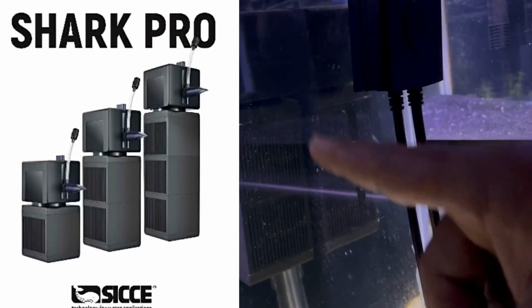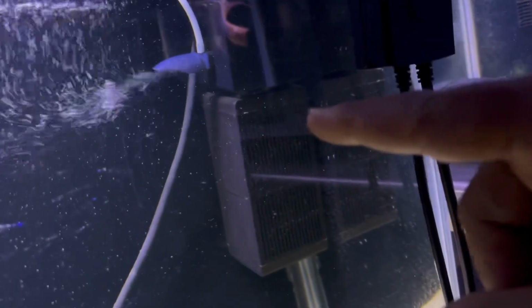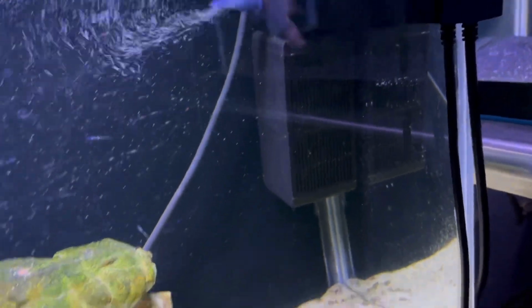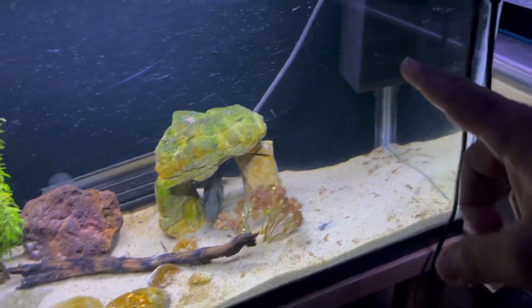This is the SICCE Shark Pro. You can see the reflection of MOANA right there. This aquarium filter is awesome. The bells and whistles, the upgrades. I'm actually using the Venturi system. You can see the bubbles it generates. I got a lot of water agitation in here, so it does create a lot more oxygen for the fish. I just love this internal canister filter. It is a game changer for canister filters.